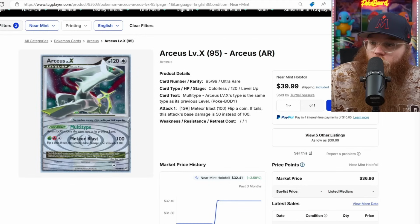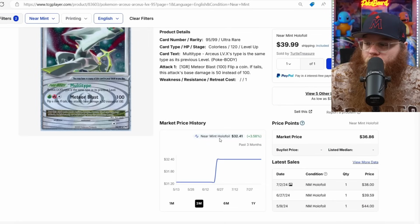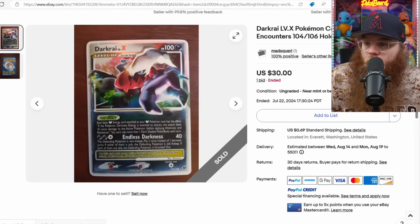All right, next we got the Arcus Level X. Now I love Level X cards, but I specifically like these ones because there's a few of these Arcus ones that go together, and it just looks awesome when you get them all. So a big fan of this card. Last sold 38, 39, 44. Not a ton of sales on here, but I checked it on eBay and it's mid 30s to high 30s.